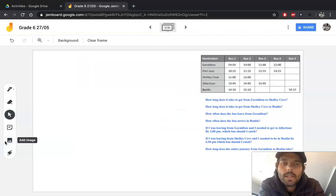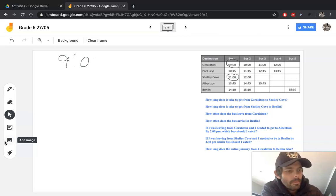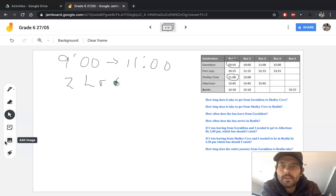Question number 1 says, how long does it take to get from Geraldine to Shelley Cove? Okay, so we can see that a bus leaves Geraldine at 9, and I'll circle the 9 o'clock departure time. It arrives at Shelley Cove at 11, so we know that from 9 to 11 is going to give me 2 hours. Okay, and HRS is the abbreviation for hours.